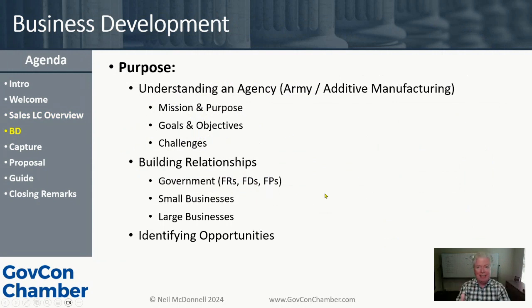When I'm trying to go into DLA, sticking with that example, I want to find complementary businesses that are winning in DLA that are small businesses and large businesses. So if I look at additive manufacturing, I want to go, well, what businesses that are in there are doing something that might be related? Maybe they're selling parts, and additive manufacturing and 3D printing might be able to print those parts, right? Maybe we can come together and jointly go after more work together, et cetera. And so building relationships, I want to build relationships from many angles. And through those relationships, I will be able to identify opportunities.